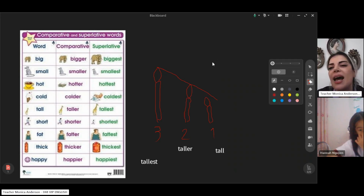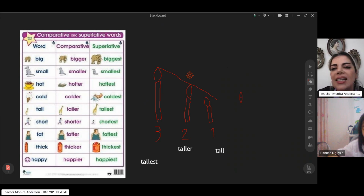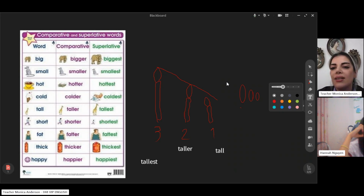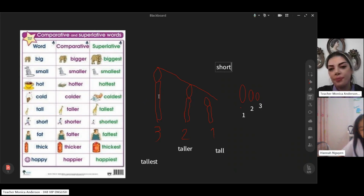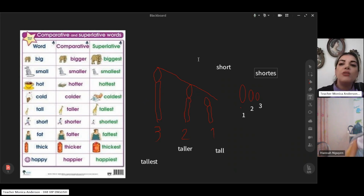Okay, now we have short. For example, let me show you. Okay. This is... and this is, and this is, okay, so we have number one, okay. It looks like a snowman. One, two, I'm trying to draw, but it's so hard. Okay, so which one is short? Which one is shorter? Number one. Okay, so which one is shortest? It's number three.